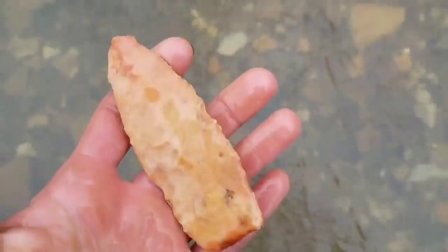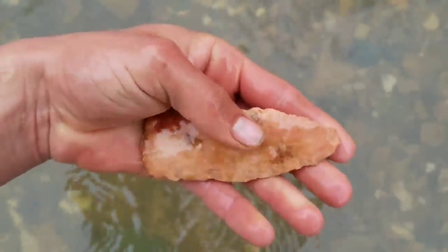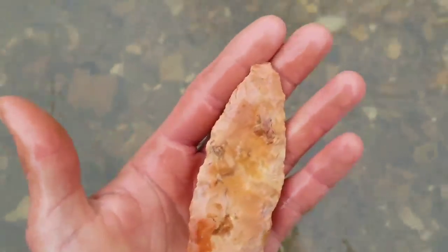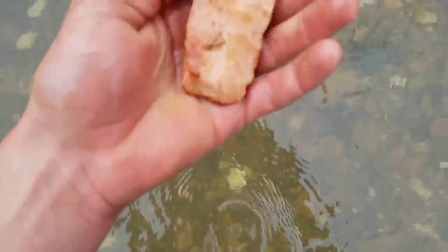Look what I just walked up on. Man, I don't know what it is. I hope it is full. Oh my goodness. Heck yeah. Alright, buddy. That is a big old blade.